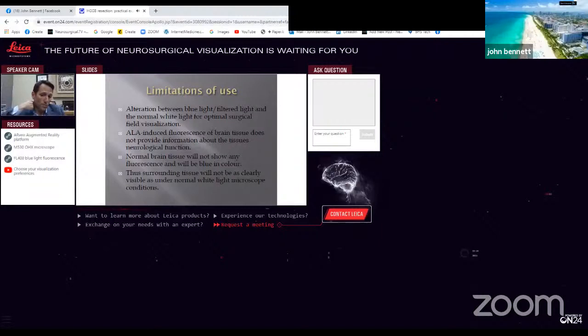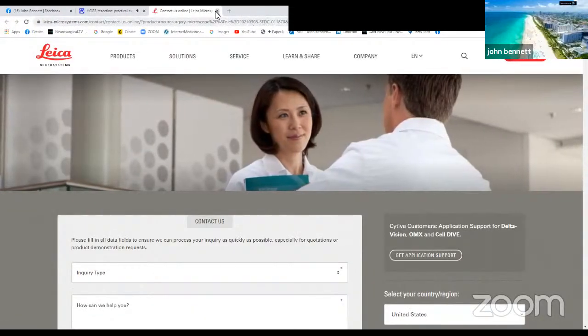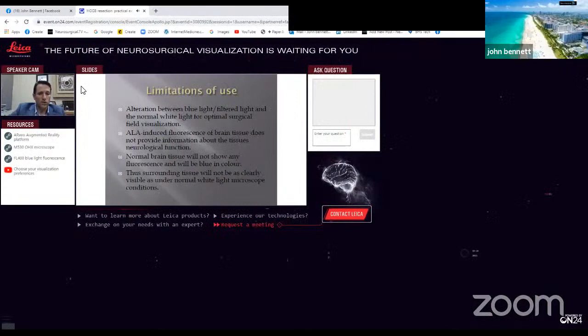In this case, when patients are operated in eloquent areas of the brain, and we often operate patients when they are awake, in an awake craniotomy setting, Gliolan is safe to use while patients are awake to optimize and then to monitor their neurological function. Normal brain tissue will once again not show any fluorescence and will be blue in color.